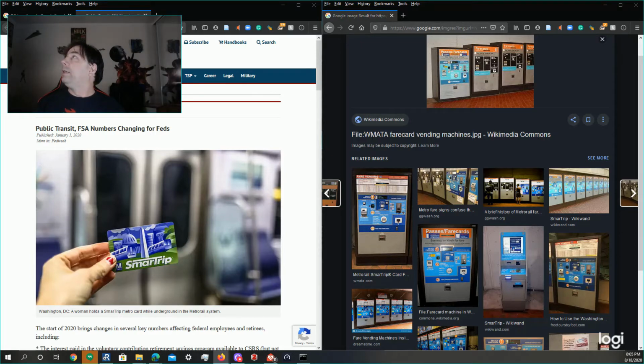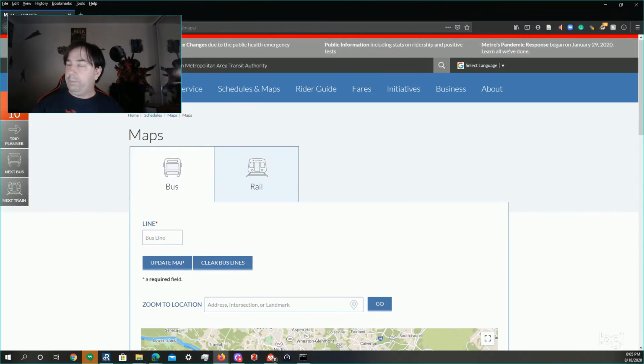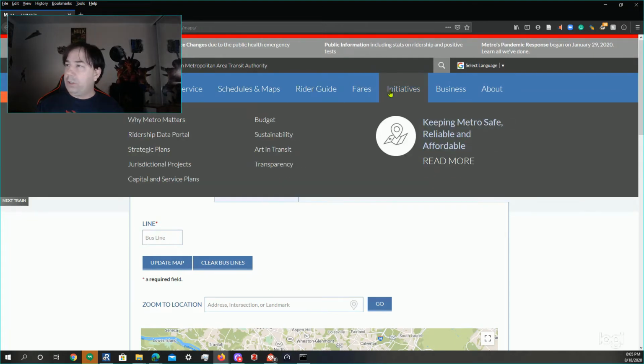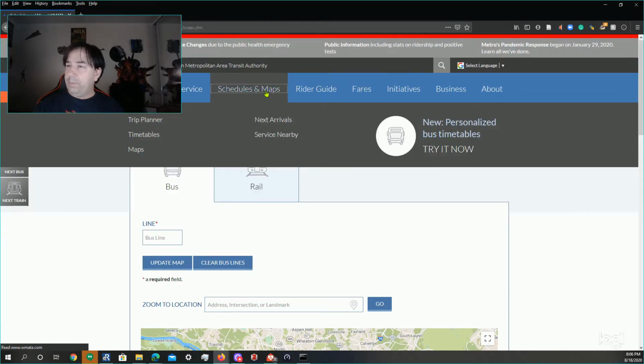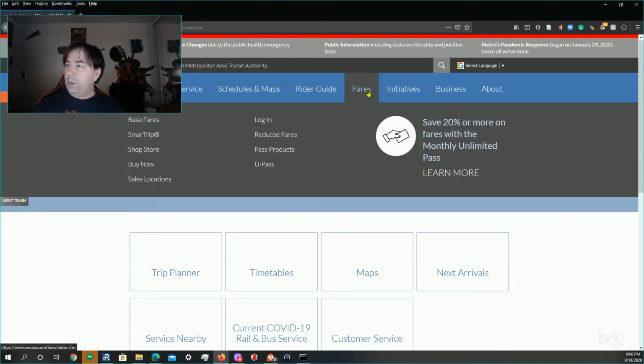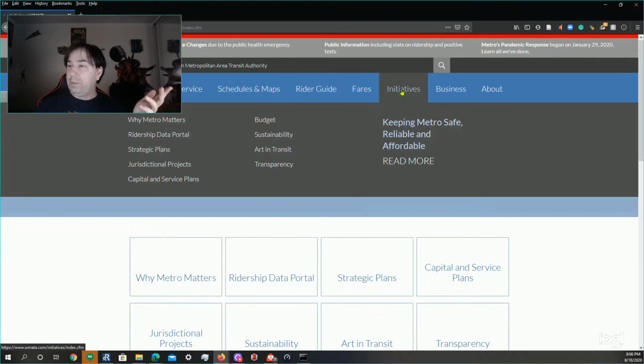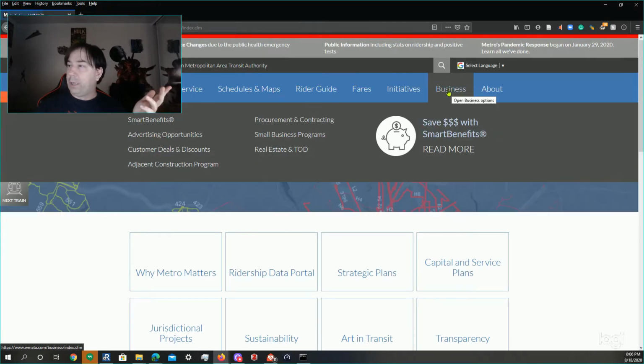Now, this is an example of the WMATA, the Washington area map. You can pick out where you want to go, and it'll actually figure out how to get there. It also has the various schedules. I recommend you get real familiar with this website before you travel, and if possible, even set up your account if it'll let you do that.